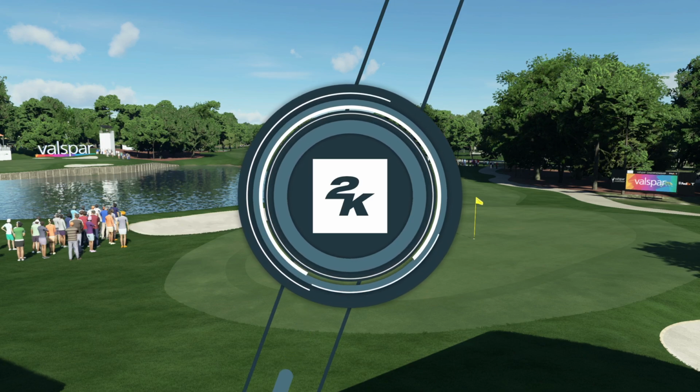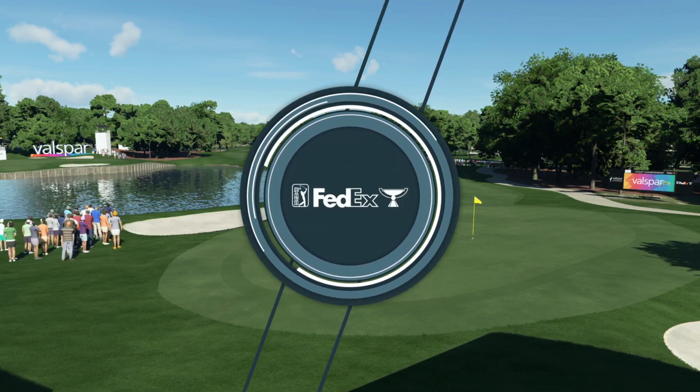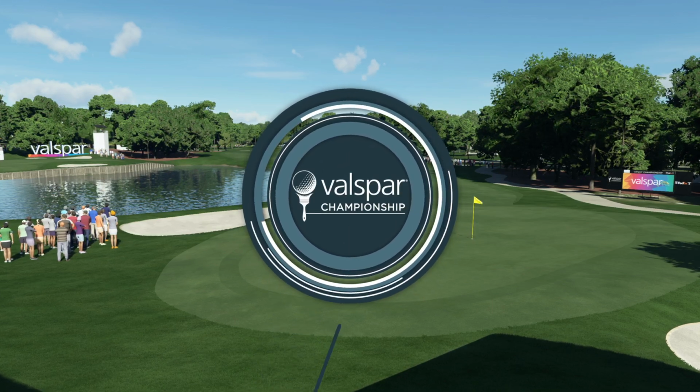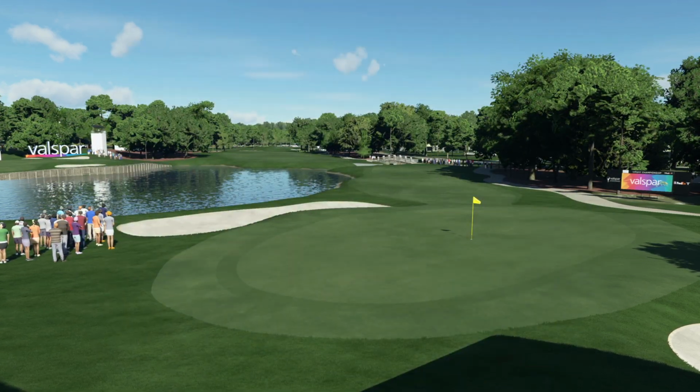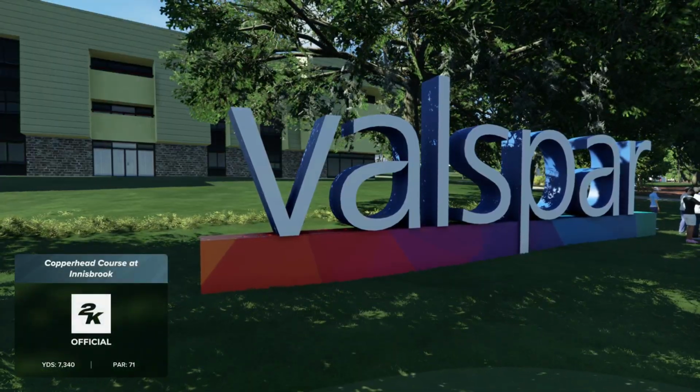2K Sports, in association with the PGA Tour, is delighted to present the season-long race for the FedEx Cup. Today's coverage of the Valspar Championship is about to begin. Pleased you could join us for this first round action.